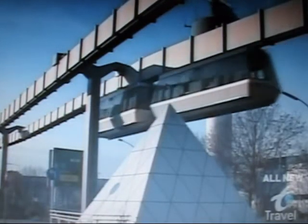The SkyTrain at the Düsseldorf Airport in Germany is a great example of a suspended monorail.